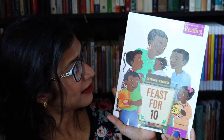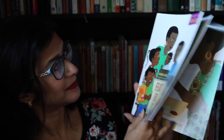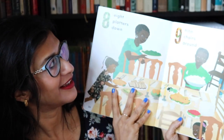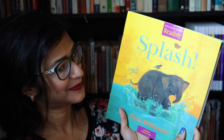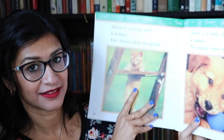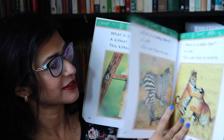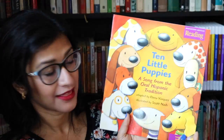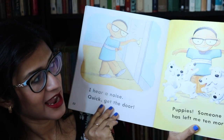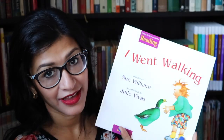Feast for 10 by Catherine Falwell. And this goes through numbers, I believe. So 4, 8, 9, chairs, things like that. Splash by Flora McDonald. And it also has really nice big clear words at the top and actual photographs of different animals. 10 Little Puppies by Elena Vasquez. And it's a story, and I think it goes through counting them. Oh, one of our favorites, I Went Walking.